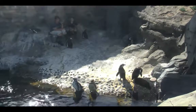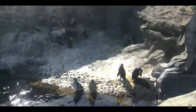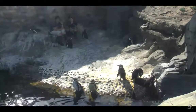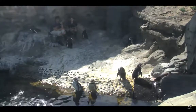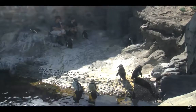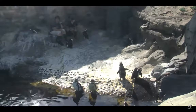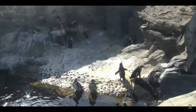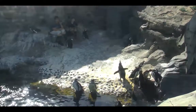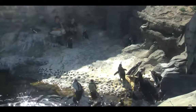Now we have 20 penguins on exhibit, ranging in ages from 2 to all the way up to 16. Now in the back we actually have our 3 chicks. You may have heard about them. They've been on our social media quite a bit. We have green, red, and purple, and they are over 100 days old now, and they are in the back. They are going to be coming out every so often just because we need to get them practice swimming, but they will not be fully released until later on this month.